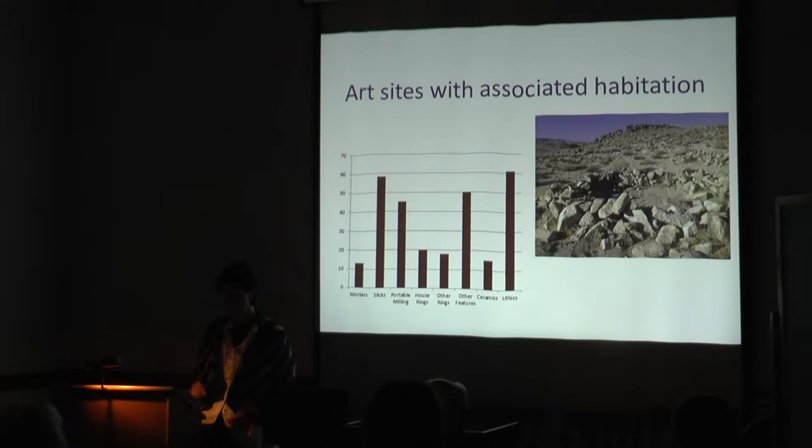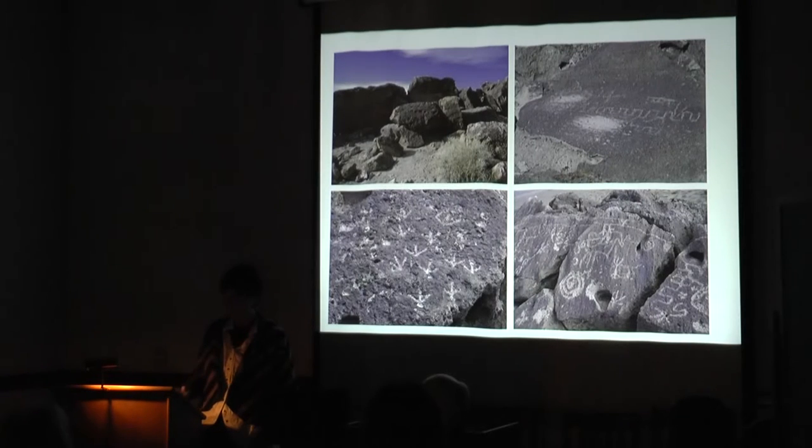A lot of the art is associated with different types of habitation evidence. So there's lots of different types of data that are going to be able to be brought into play to understand what people are doing there.